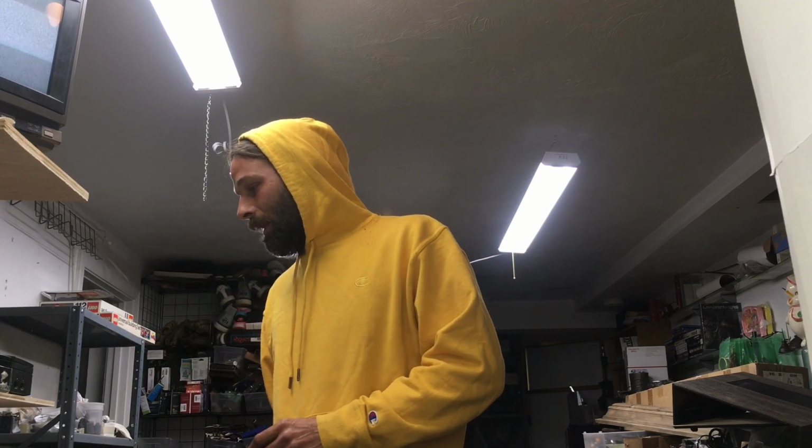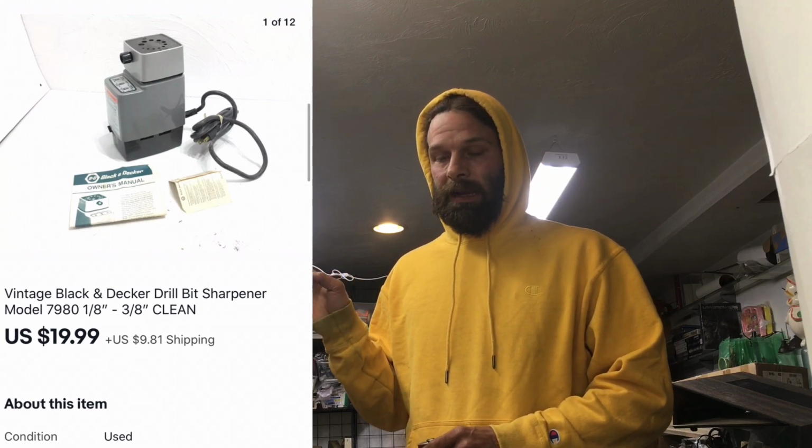But anyway, we get this electric bit sharpener. This was kind of funny. This guy haggled me down to $10. I threw an offer out at him at 17. No, 15. I threw an offer at 15.